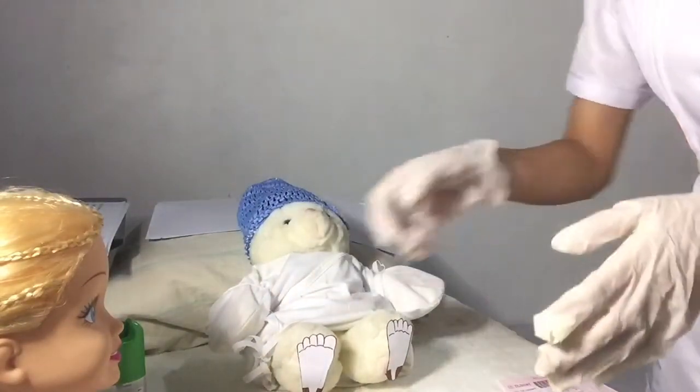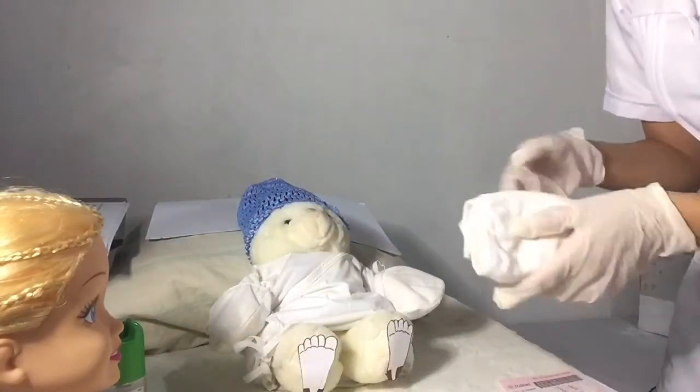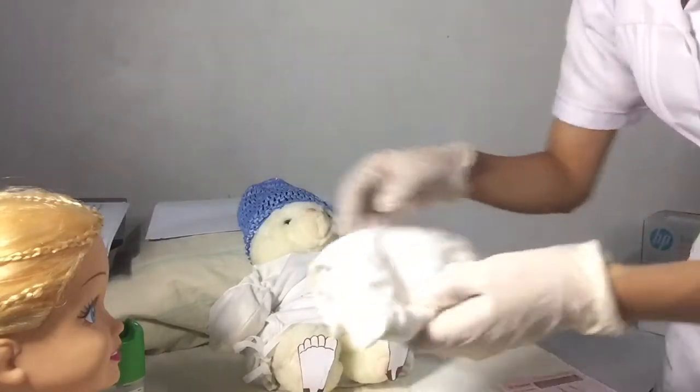Then after that, I have to warm the heel for 3 to 5 minutes po to increase the blood flow supplies of the area. So, I will be using a warm cloth.